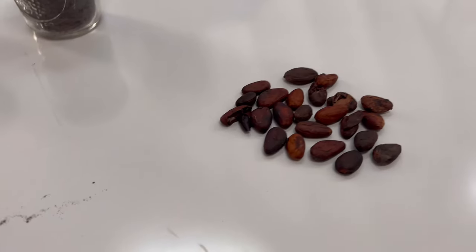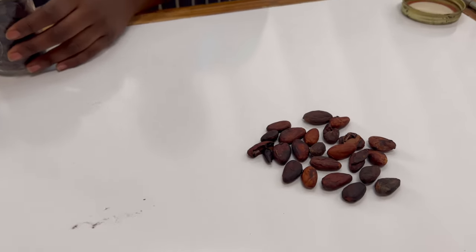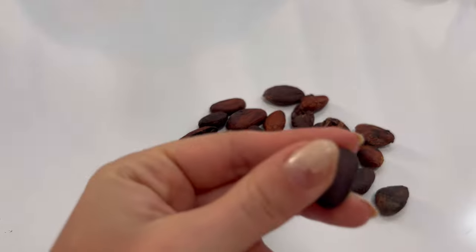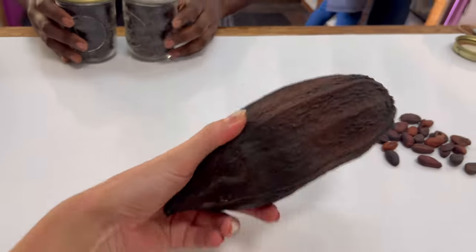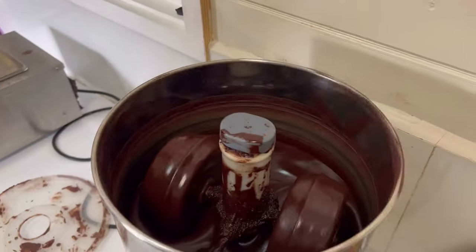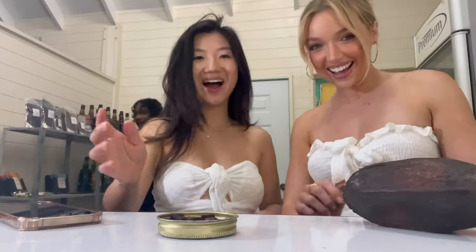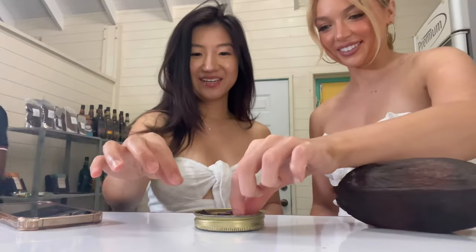Today we're at Tri-Island Chocolate and we're gonna make some chocolate. This is what cocoa beans look like after they're fermented and dry. Look like almonds. Yeah. The dried pod. This is what happens inside. The bowls are perfect. Now you're trying the 80%. Hey, cheers.